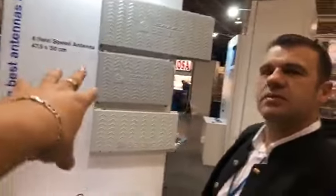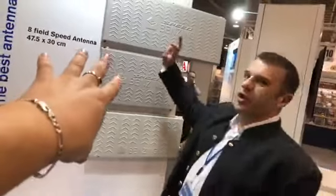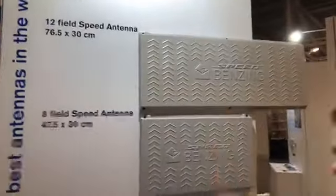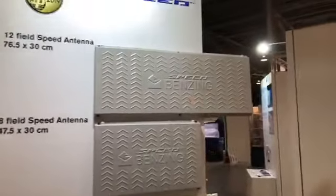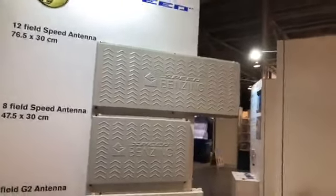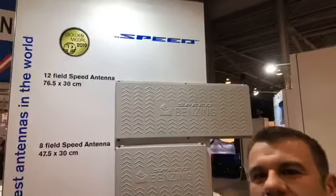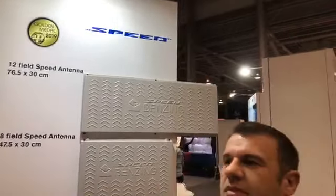How many birds can cross that pad at the same time? 36 pigeons per second. No joke. Wow, 36 birds per second on that pad. And how many pads can you hook up? As many as you want. 64. You can hook up 64 of those pads, guys. That means you shouldn't be missing birds.